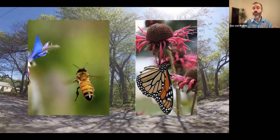And then the heroes for why we do permaculture and urban agriculture are the insects. There are pollinators. They're the ones that show that even in an urban setting, we have healthy air, healthy water, healthy soil, and that we can produce food that is worthy for us to eat.